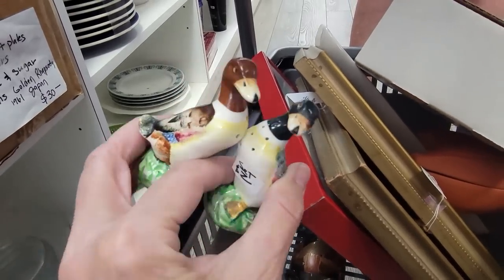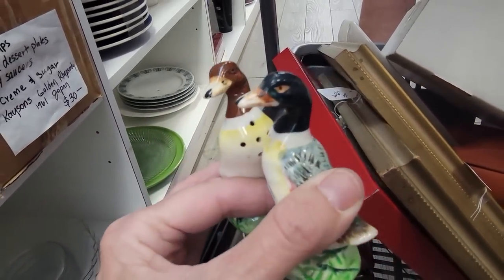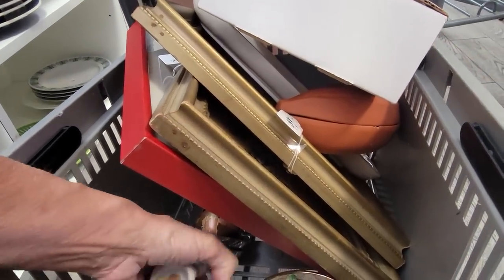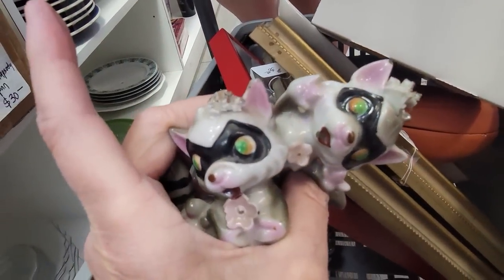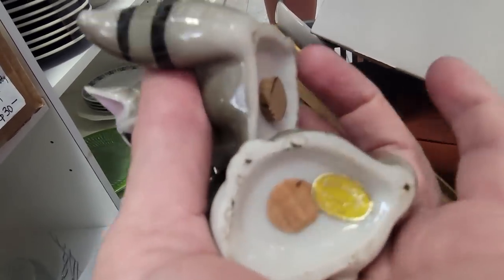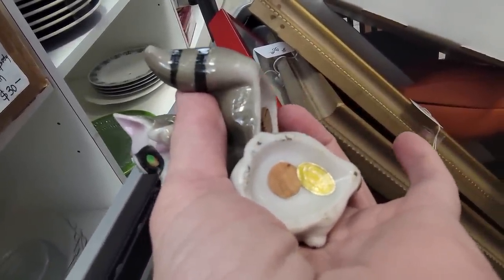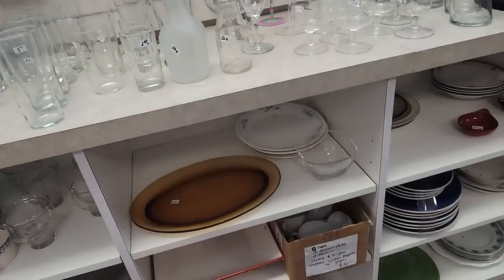I just realized I forgot to show you what I got out of the case. So I did get the little duck salt and peppers. And I got the little raccoon salt and peppers. Oh no, these ones have their stoppers. The other ones don't. Oh, they have a name. Can we read it? I don't know. What does that say? Goodness. Do you want me to try? We'll read it later. Anyway, they're super cute.